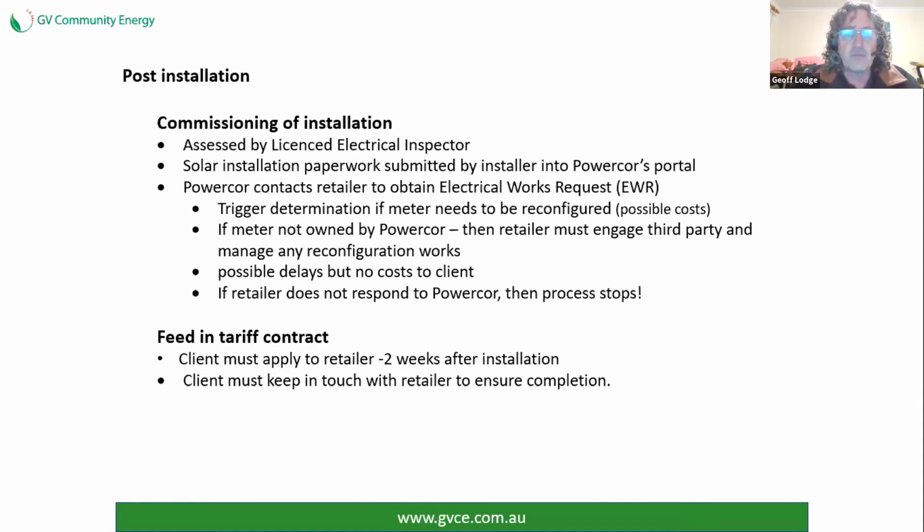This is the painful bit because the installer is not able to engage the retailer. You as a client have to do this. So this is the weak link in this process and you need to be diligent. Similarly with the feed-in tariff, about 2 weeks after the system has been installed and commissioned, you then get on the phone and you talk to your retailer about a feed-in tariff contract. Again, you need to follow through on that. Again, the installers can't do that on your behalf.